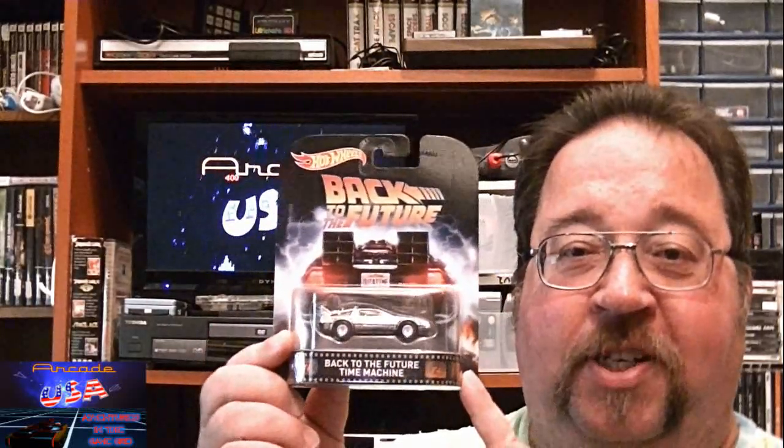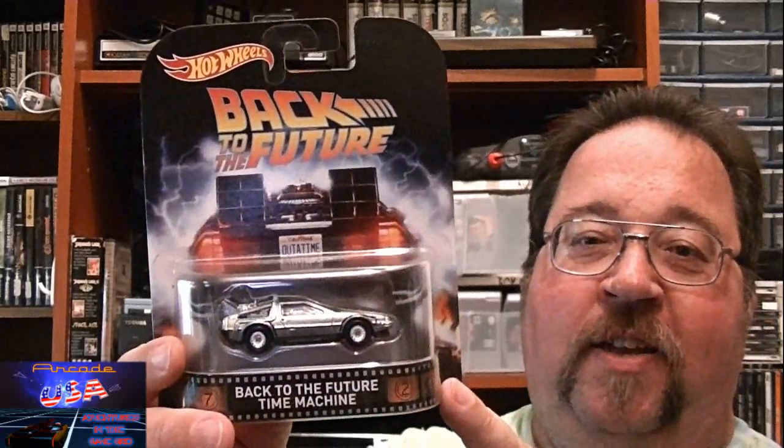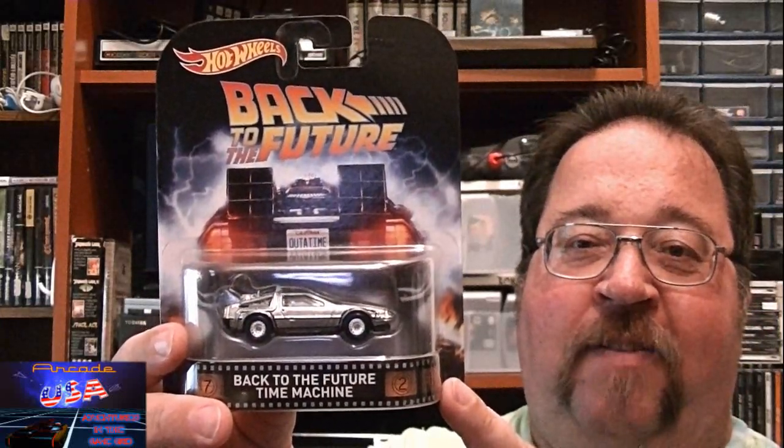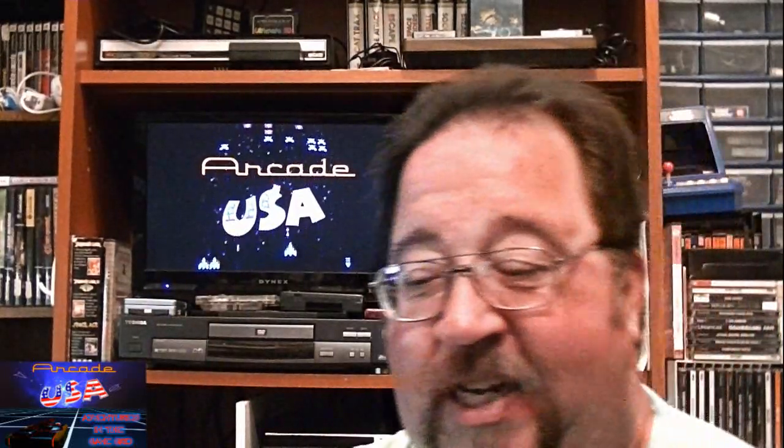Also found a Back to the Future Hot Wheel, the time machine. Pretty awesome. Hang that up on the wall. I don't really collect Hot Wheels, like I said earlier, but I run across a movie vehicle or something like that, made by Hot Wheels. I'll probably pick it up to hang up on the wall because there's some movie cars I really like.